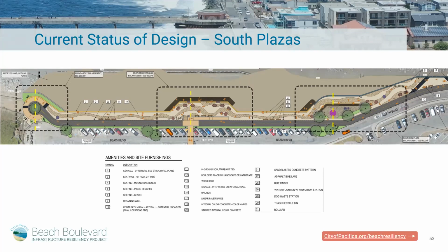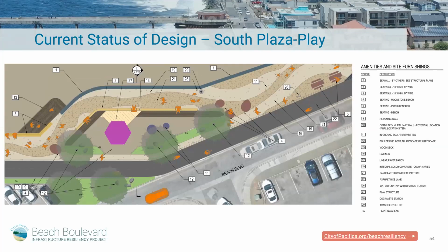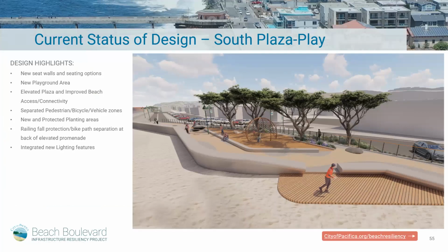So going to the next slide, we have that southern play plaza. Again, zoomed in on here, you can see we have a separated designated bike lane to provide some buffer from Beach Boulevard up to the promenade, introducing a widened out area to have some structural play elements, as well as seating opportunities integrated into the seat walls. And you can see on the left there, that brown area is a transitional placemat, if you will, to transition from the sand onto the promenade. And you can see that better in the next slide here that shows that transitional space and the rubberized play surface in the background to have more enjoyment and different types of activity along this promenade.